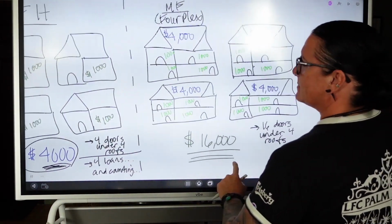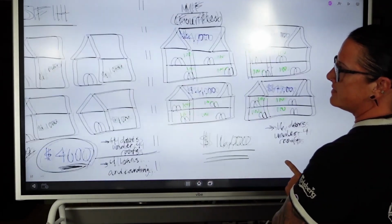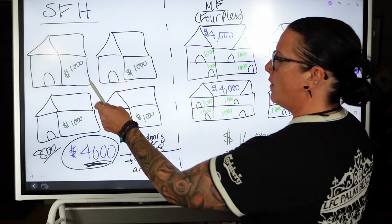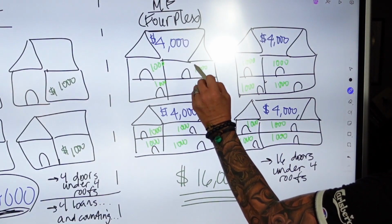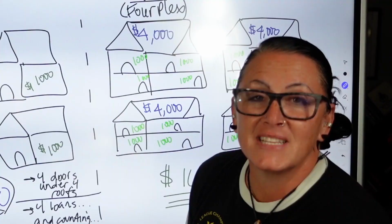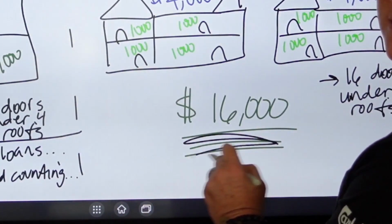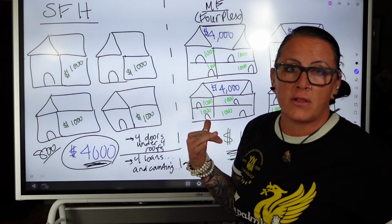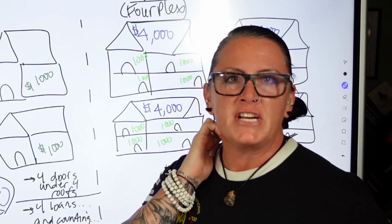But let's blow that up. We blow that up and this is a fourplex. For the same amount of properties, you had 4 single family properties for $4,000. Now you've got 4 fourplexes. That's 4 fourplexes of 16 doors. $16,000, and let's just assume it's $200 a door on that one. So what's 200 times 16? $3,200. Here's the thing, you can apply that to a fourplex, but you can also scale it up.